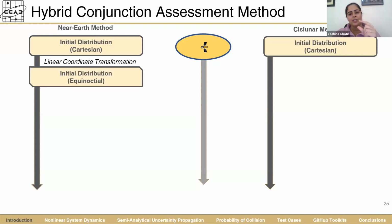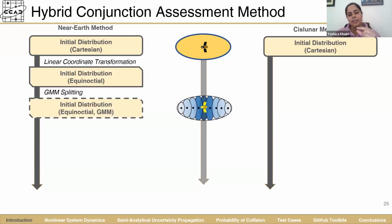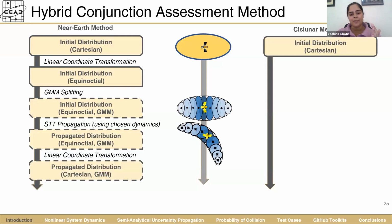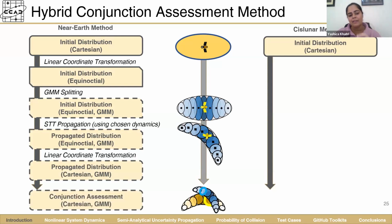We have this initial distribution. We convert it into a GMM split distribution where we have these small components. We propagate each of these forward using state transition tensors. We get this final crescent shape, which is the final uncertainty of where the object could be at a final time. We convert them to Cartesian frame, and we get this final conjunction comparison.